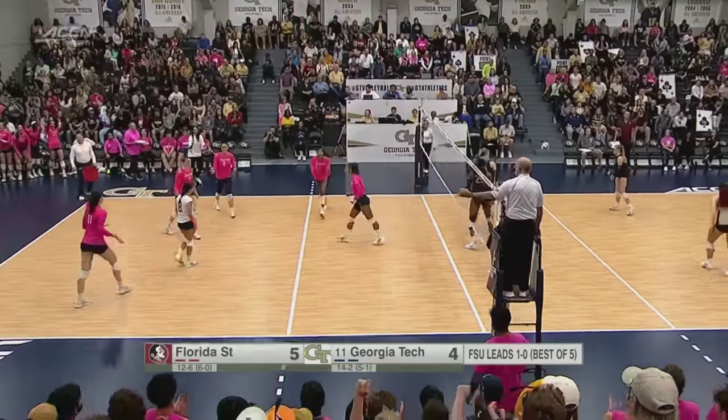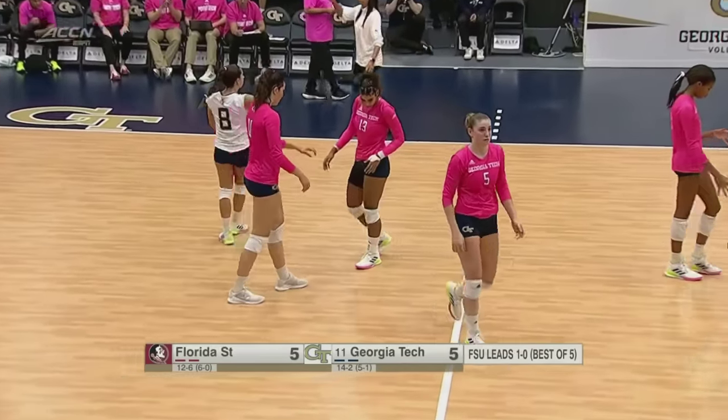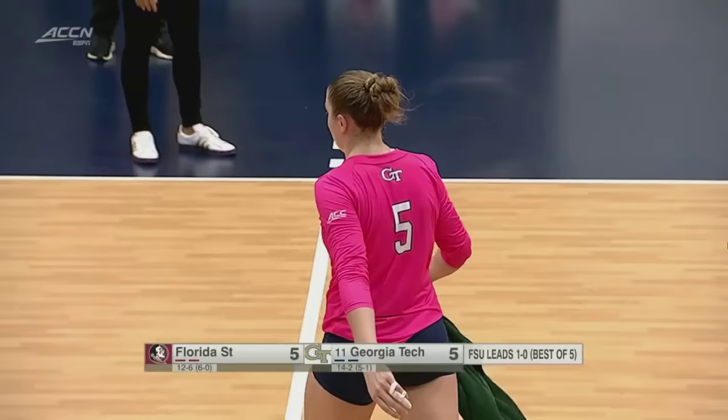These are the side out from Koenig. He's fourth in the ACC in kills. Five consecutive double-doubles for the junior from Wesley Chapel, Florida, but the service here ties us at five.